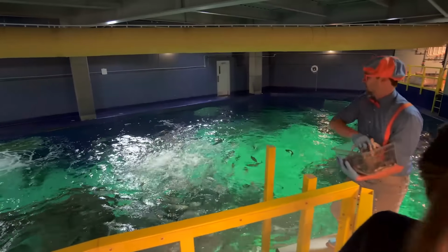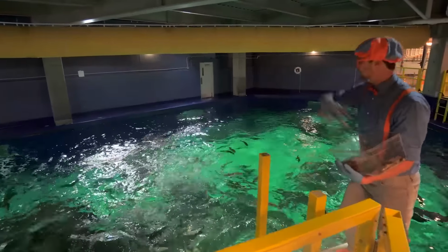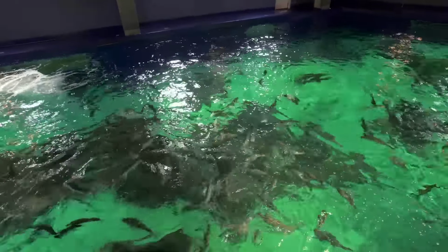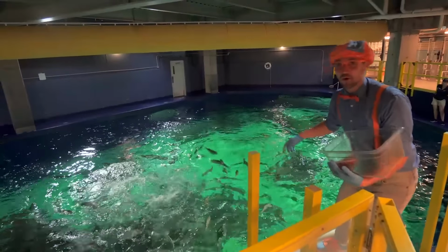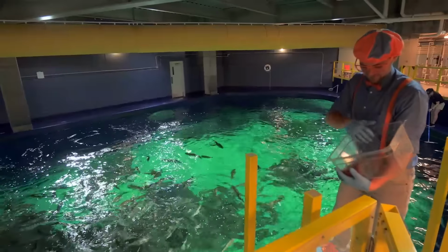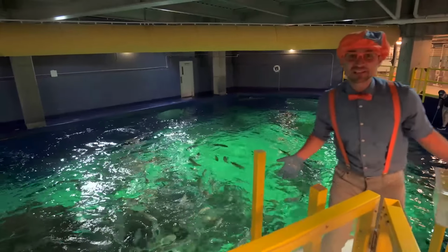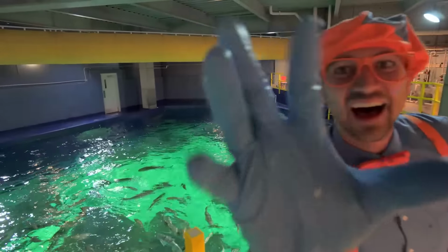Because they know that I'm throwing all this yummy food to them! Here you go, fish! Is that tasty? Is that tasty, fish? Okay, just a little left. Here we go. Whoa, that was so much fun. Good job.